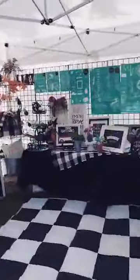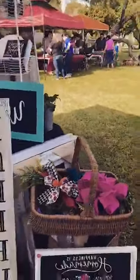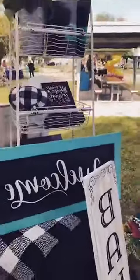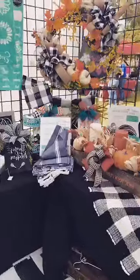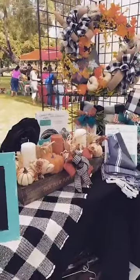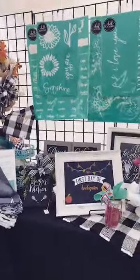Let me show you the booth. Oh, Analea does her video there. Sorry, it's backwards. This is everything we brought. Let me see if I can fix this. Oh, so it's reusable up to 20. Oh, that's fine. There we go.